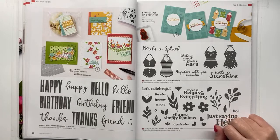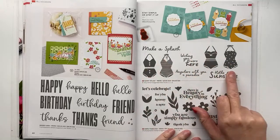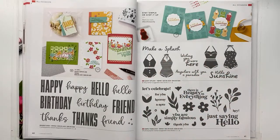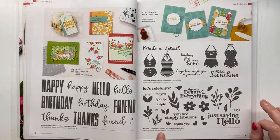That is a great sentiment set, Cindy. I do agree. So these just remind me of old-fashioned swimmers. I call them swimmers, bathers, togs, whatever you call them. They are just darling. They are so sweet.